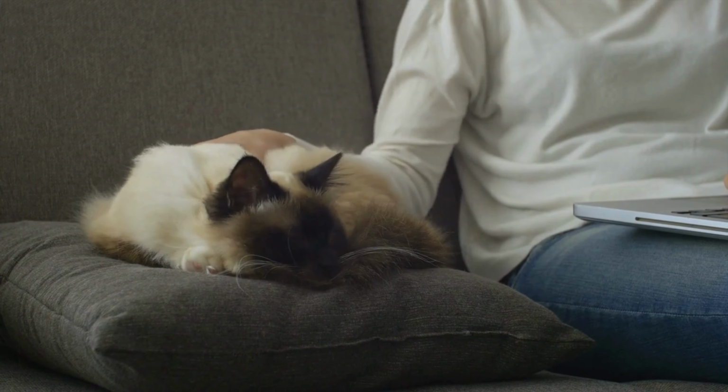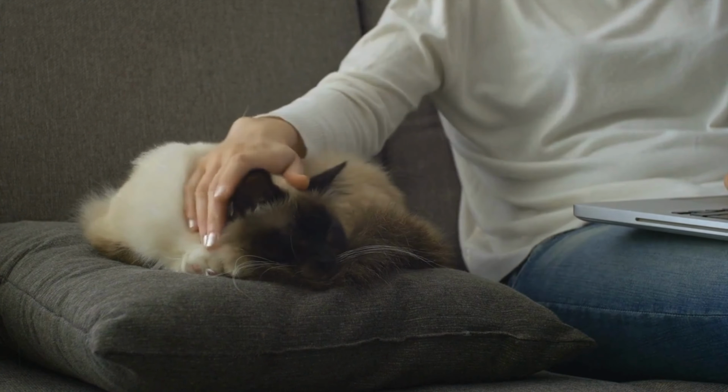So buckle up, cat parents. This is going to be a perfectly informative ride through your cat's pregnancy. Get ready to dive deep and uncover the amazing secrets of how tiny kittens grow inside their furry mom.